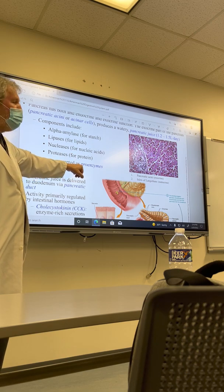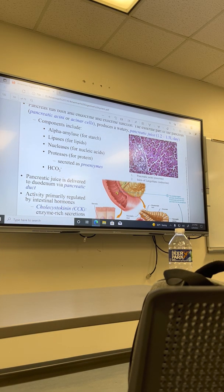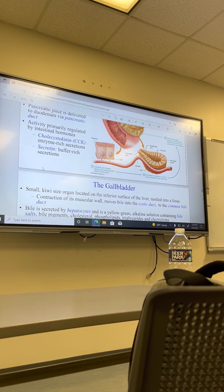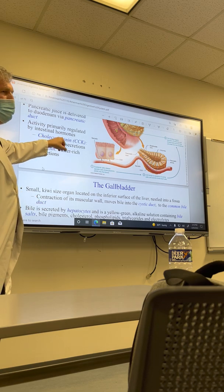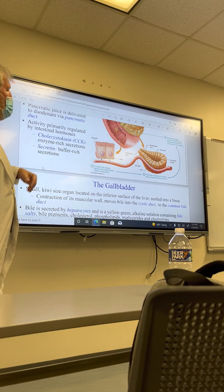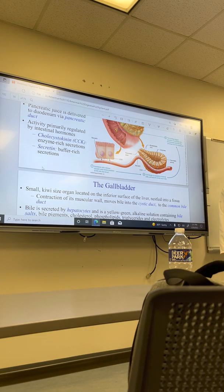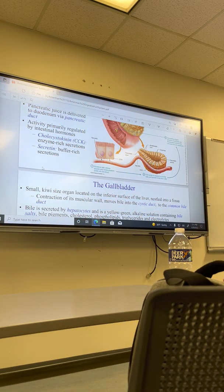As we mentioned, they all have to be secreted as proenzymes, not in their active forms. The bicarbonate, again, is secreted primarily in response to secretin. Let's see if we can remember this. Activity is primarily regulated by intestinal hormones. Cholecystokinin, CCK, triggers it to release what? The enzyme-rich fluid that will break down all these categories of organic compounds. What will secretin trigger it to release? Yeah, this bicarbonate buffer-rich solution to buffer all of that stomach acid.